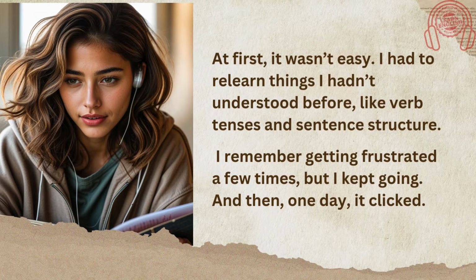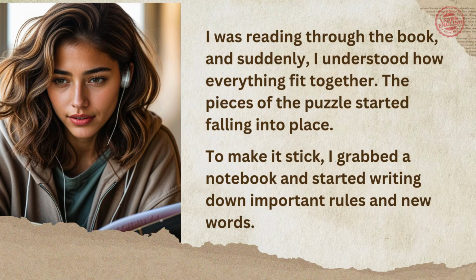At first, it wasn't easy. I had to relearn things I hadn't understood before, like verb tenses and sentence structure. I remember getting frustrated a few times, but I kept going. And then, one day, it clicked. I was reading through the book, and suddenly, I understood how everything fit together. The pieces of the puzzle started falling into place.